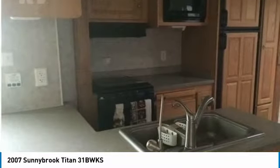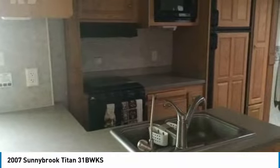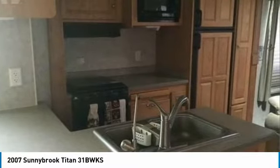It is 35.5 feet in length and comes with a creative floor plan that has 3 slide-outs and 1 awning, and sleeping accommodations for up to 6 guests. Hit the road with minimal effort because this Sunnybrook Titan is exceptionally clean and comes with the convenience of self-leveling jacks and plenty of storage space.